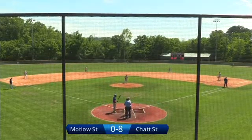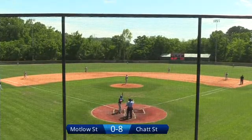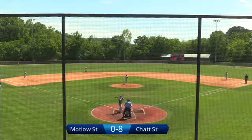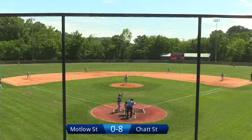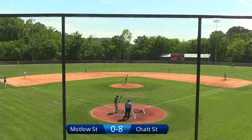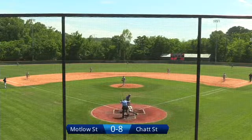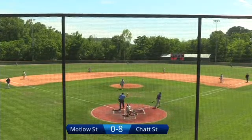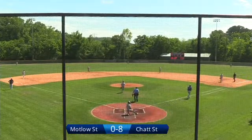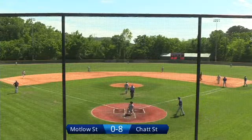Cooper gets the sign. Umpire says, let's play some baseball, and we're back at it. And slider right down the middle. Devin McCarron quickly falls behind in a 1-2 count. Trey Cooper quickly back with the sign, fires, and gets a foul ball. Oh, it hit him. Okay, we'll take it. A hit by pitch for Devin McCarron.